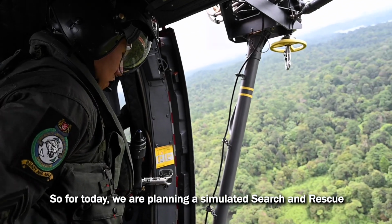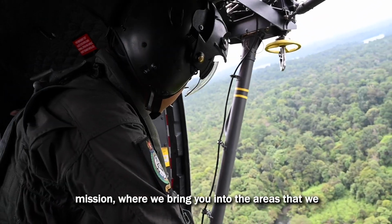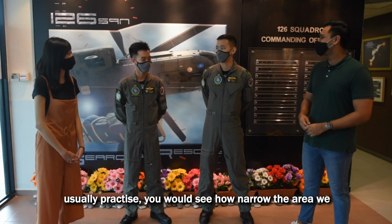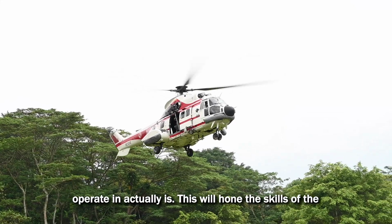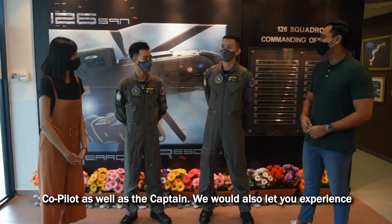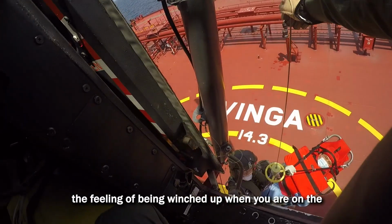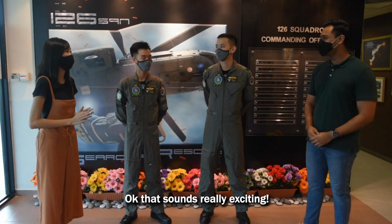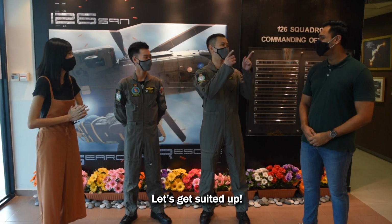So for today, we are planning a simulated search and rescue mission where we bring you into the areas that we usually practice. You will see how narrow the area is that we operate in. This will actually hone the skills of the co-pilot as well as the captain. We will also let you experience the feeling of being winched up when you are on the ground as a survivor. Okay, that sounds really exciting. Okay, let's get suited up. Let's go!